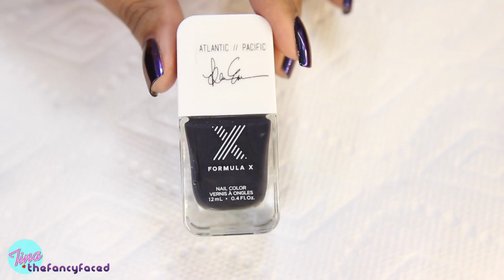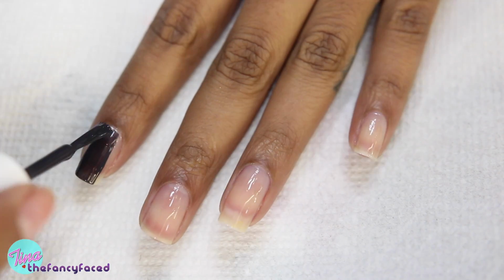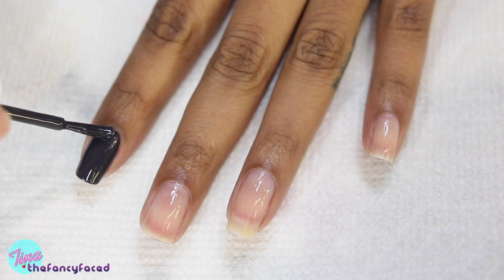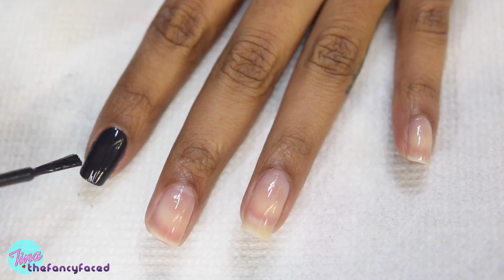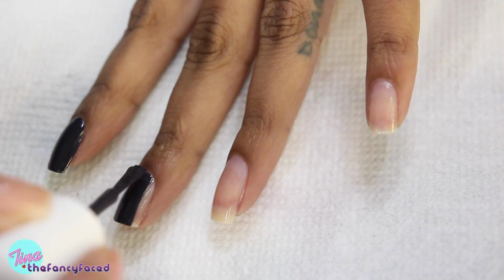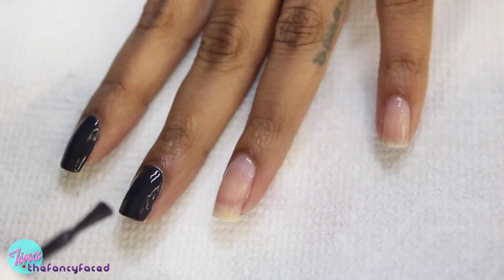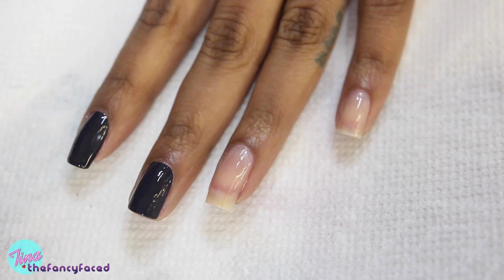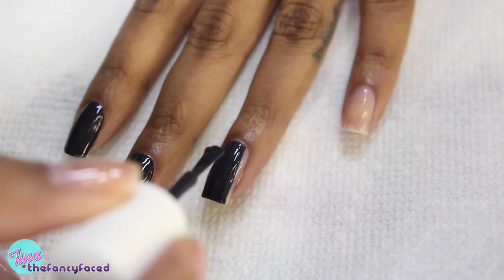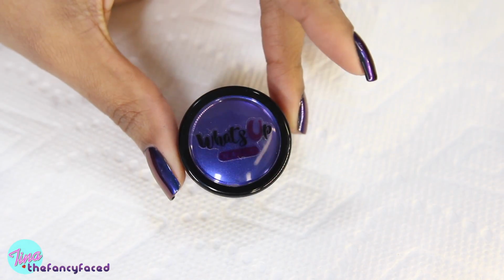Now for the nail color today, I'm using this Formula X color, and it's the shade Taken by Storm. It was a collaboration nail polish, but any dark nail polish color will do. You can use a black, dark brown, a dark purple, dark blue. Any dark nail polish will do for your base for this manicure. And I'm just applying that all over my nails, making sure that I get right against the nail cuticle. Then you will let the nail polish completely dry before you proceed with the chrome powder. You don't want this nail polish to smudge at all to the touch.